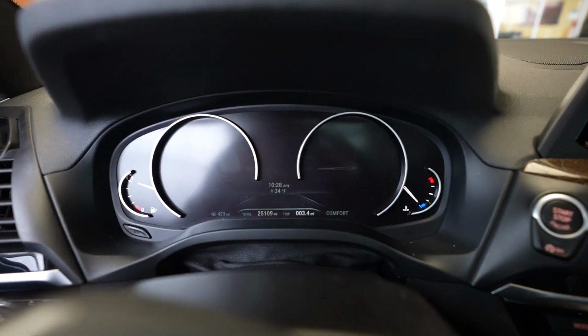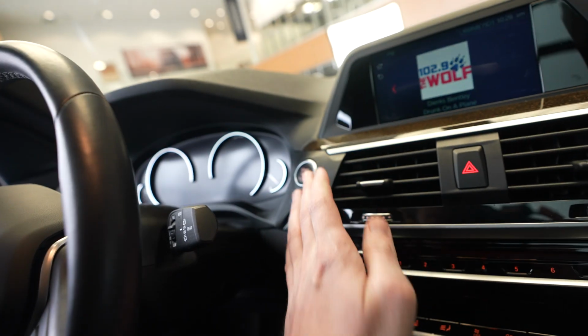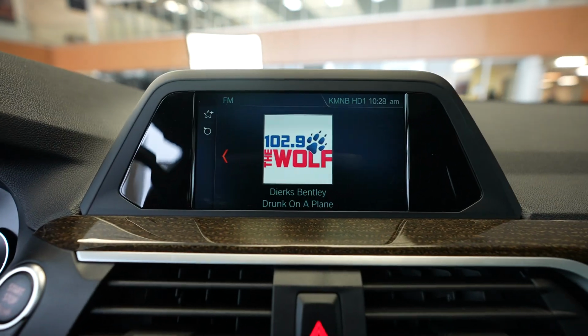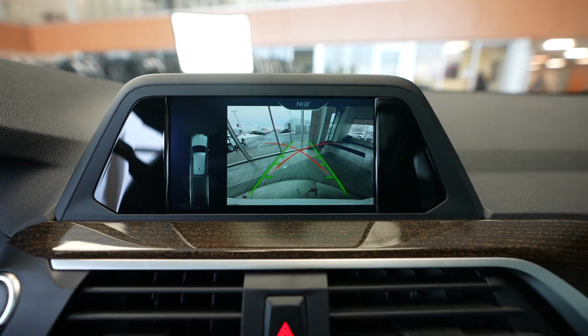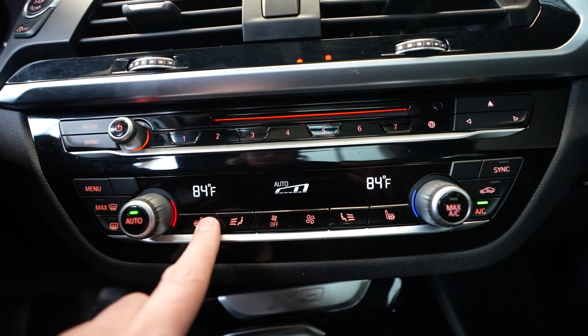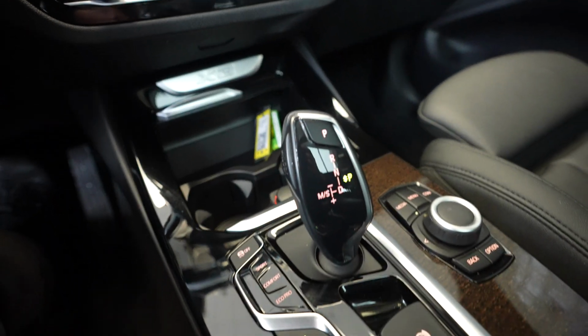And hopping inside, mileage currently at 25,109. We have a push button ignition. Here you can see our radio and backup camera. Below that we have our climate controls including heated seats and the BMW shifter.